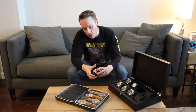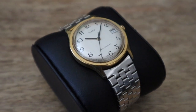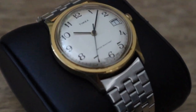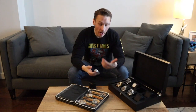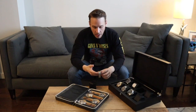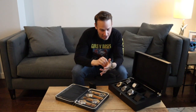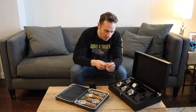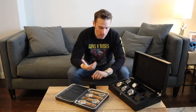This is a piece I don't wear at all, to be honest with you. This is a Timex that my grandfather wore every day before he passed away. I just got it recently. It was left to his daughter, my aunt, and she recently gave it to me. It's not an expensive watch, but just the fact that he wore it every day makes it a very special watch to me.